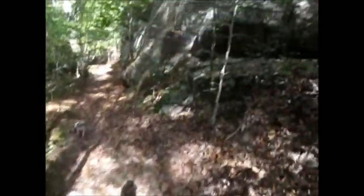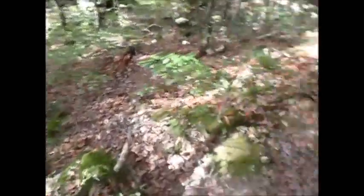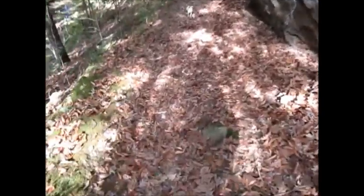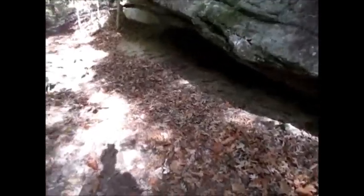I see why they call it a ravine now. My goodness. Now this is cool. This would probably be some excellent mushroom hunting in the springtime. It's a real clear stream too. It's not your typical Southern Illinois water.